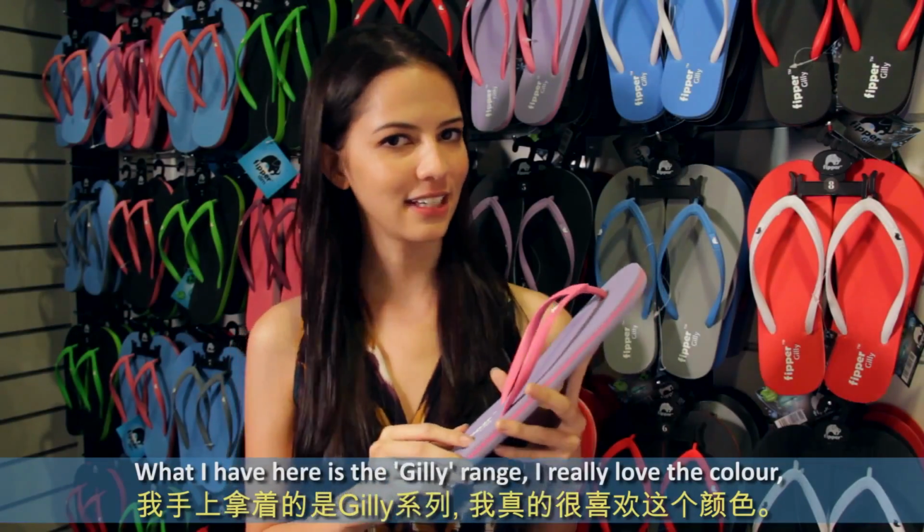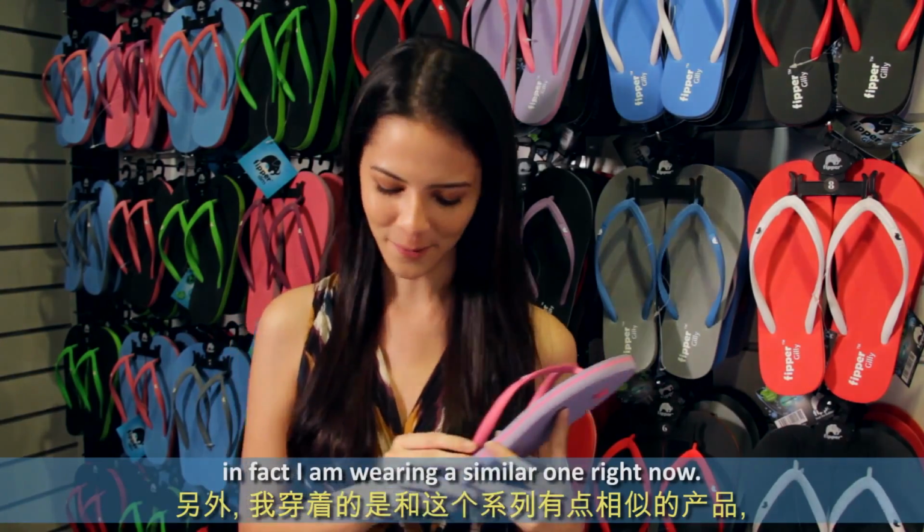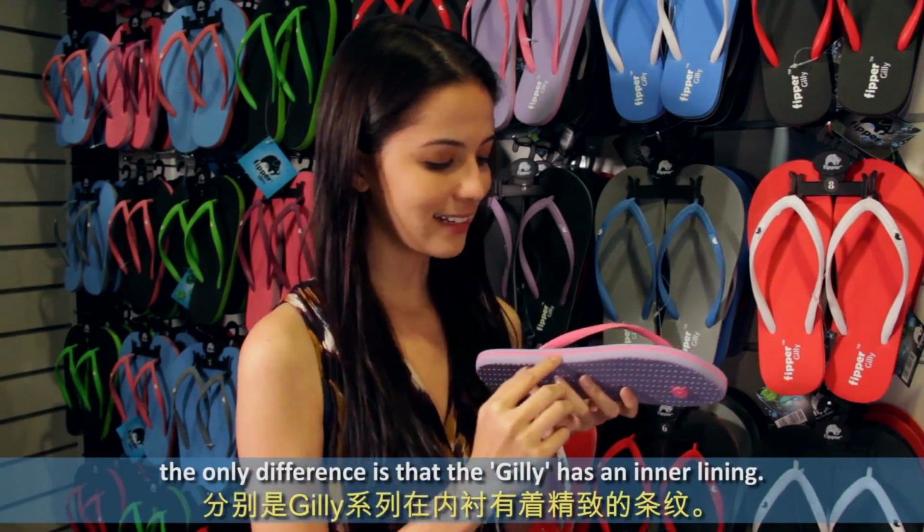What I have here is a ghillie range. I really love the color. In fact, I'm wearing a similar one right now. Mine is a slim range. The only difference is that the ghillie has an inner lining.